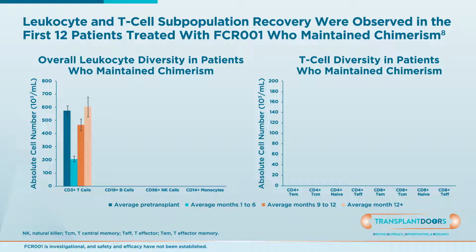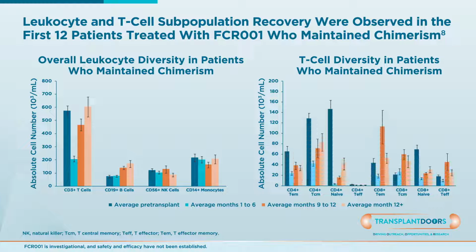Here we see that the counts for CD3 positive T cells, CD19 positive B cells, CD56 positive natural killer cells, and CD14 positive monocytes decreased after conditioning and transplant, but started to recover within 3 months. And looking more closely at T cell subpopulations, we see that CD8 positive cells recovered more quickly than CD4 positive cells, and that memory phenotypes of both CD4 positive and CD8 positive T cells were dominant over naive T cells. Most importantly, these results indicate a full immune reconstitution following FCR001 therapy.